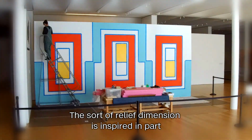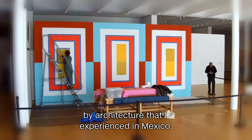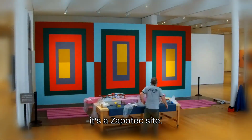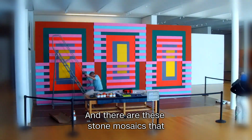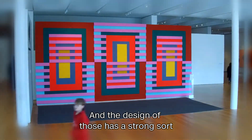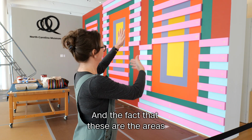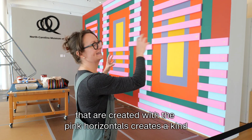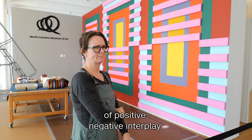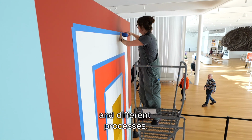The relief dimension is inspired in part by architecture that I experienced in Mexico. So ancient architecture in places like Mitla, that's a Zapotec site, and there are these stone mosaics that cast wonderful shadows, and the design of those has a strong balance between positive and negative space. And so the areas that are created with the pink horizontals create a kind of positive-negative interplay.